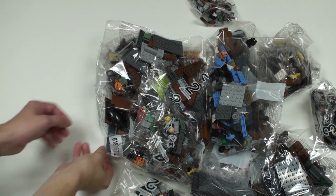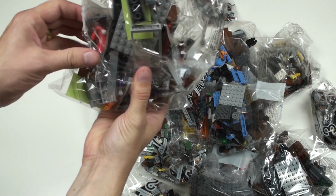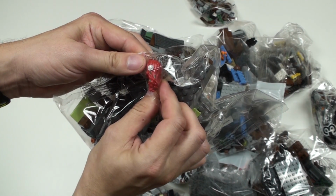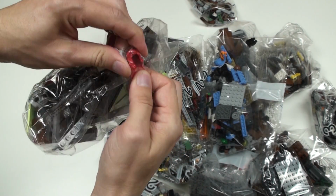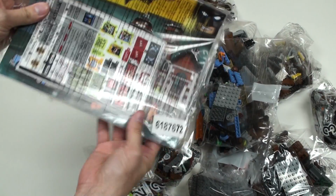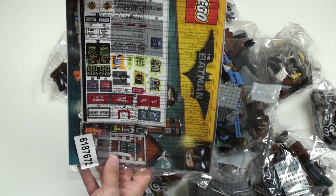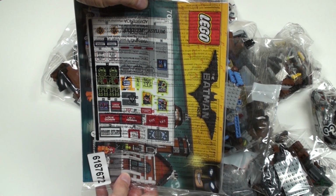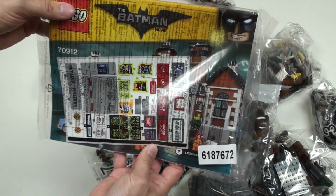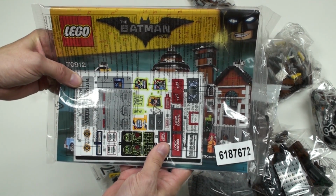Awesome, a big pile of crinkly bags. And immediately I see my favourite piece of hair. And of course, that is the beautiful Poison Ivy. Here we are, here's our instruction manual, and wow, that is a monster sticker sheet. We are gonna have our work cut out getting all of those onto the set straight and to my satisfaction. As you know, we don't like stickers, we like printed pieces, and this is a doozy.